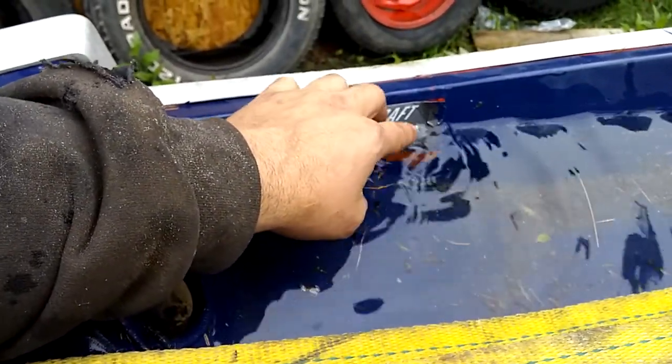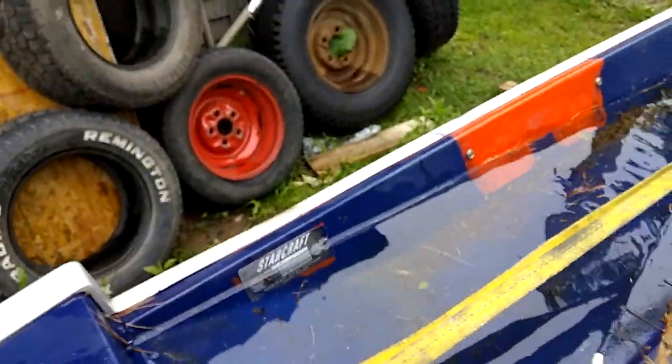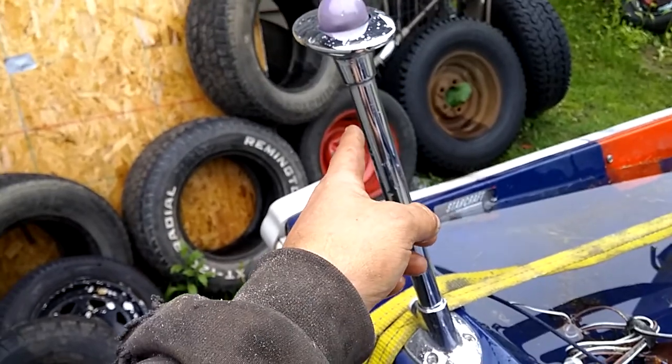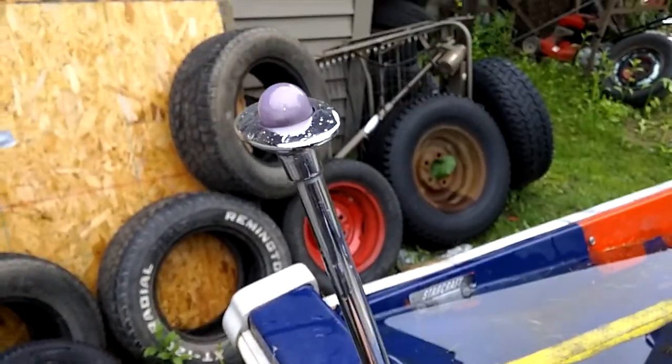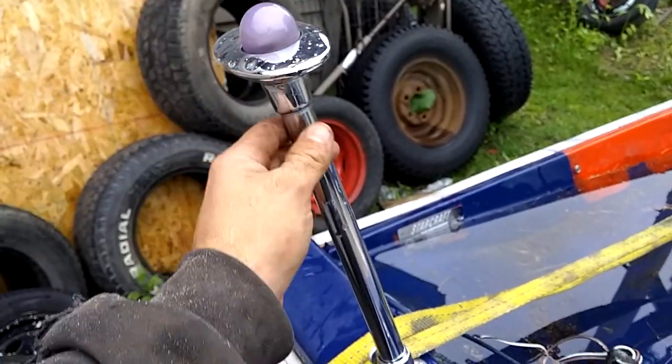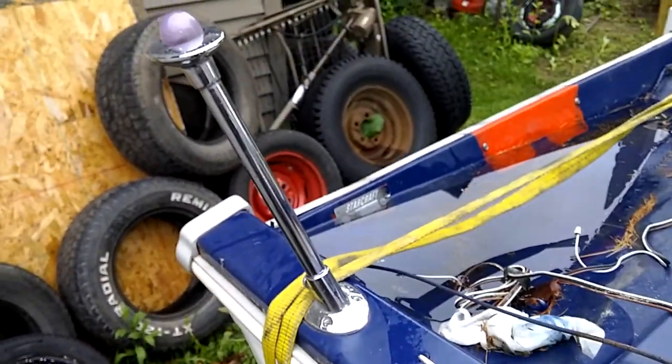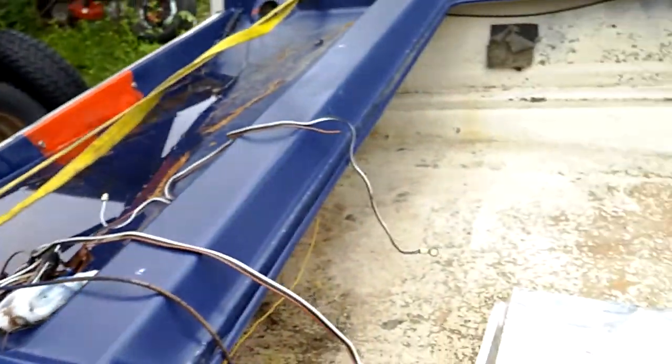It might be a little bit out, but I'm going to try taking it back and see if I can get my money back. What do you think? I was told that this little jobber right here is worth some money, and it's not broke or nothing. So I heard that's worth $100, $150 on eBay. Something like that.